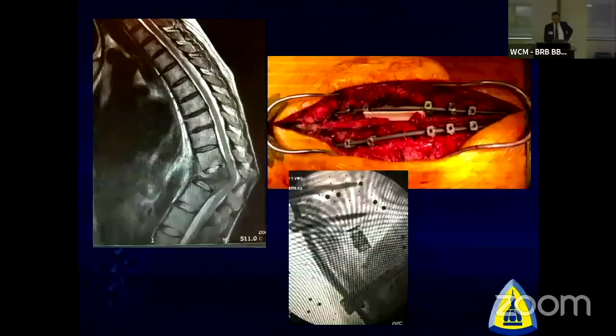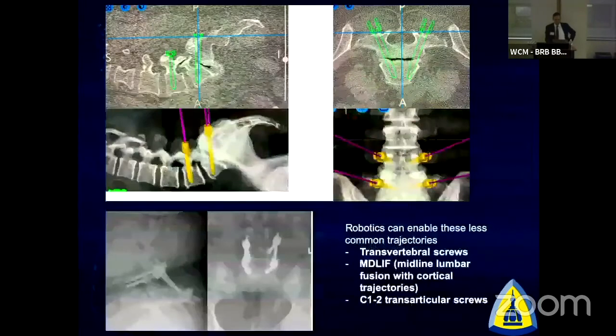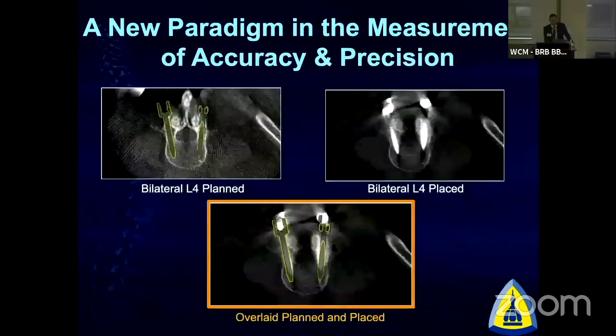Our typical patient in Baltimore being on call is a patient like this with osteomyelitis and discitis, and because they're on heroin, they have enough pain control to get them through until they get a great deformity like this. But again, this was a case that was nicely done by my colleague, Dr. Theodore, with robotics. We can do some approaches that we may not ordinarily do, like this trans-S1 L5 type of screw for the spondylolisthesis. And then the other thing is we can verify the accuracy and the precision.